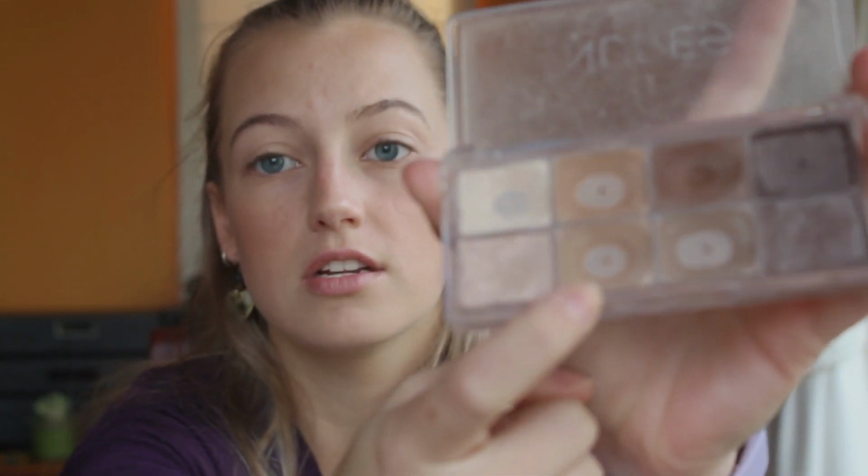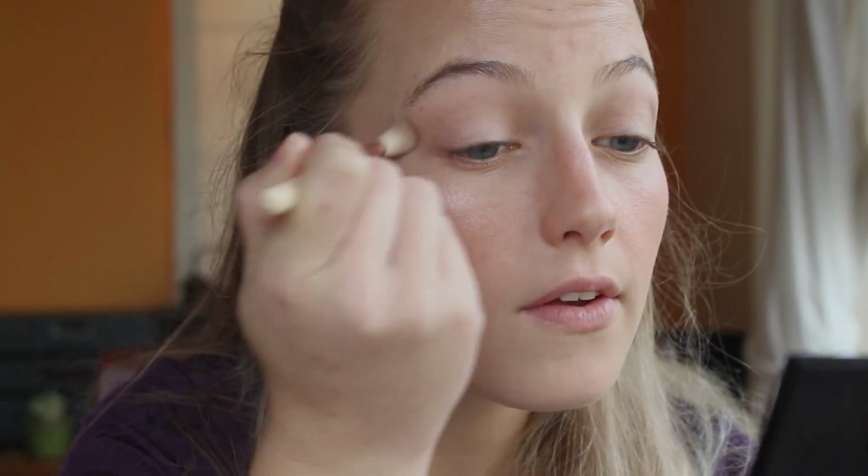Fluffy brush. Where did I put it? Oh, there. All I'm gonna do is take this shade and that shade and mix them all together. Let's actually zoom you guys in. I'm sure you can't see anything from there. Can you see me now? Okay, so as you can see, I've just put a little bit in the crease there. I'm gonna do the same on the other eye.